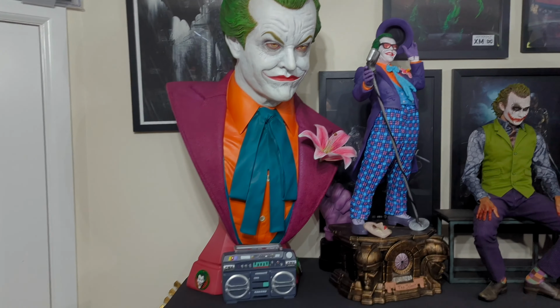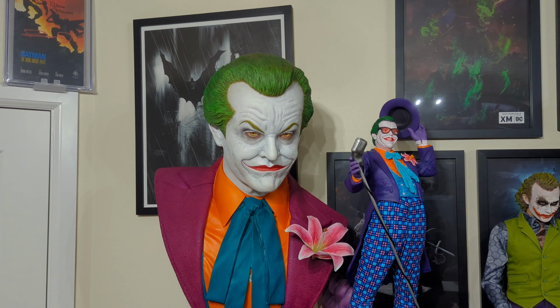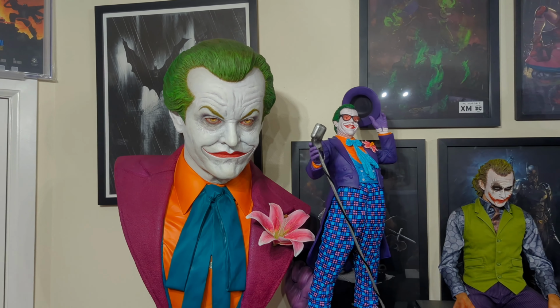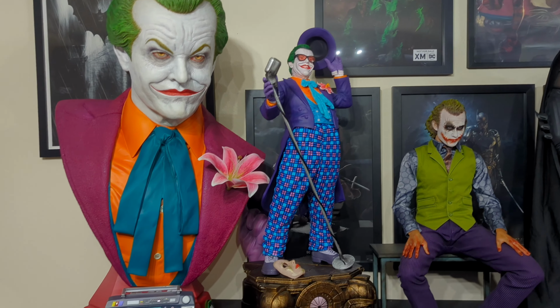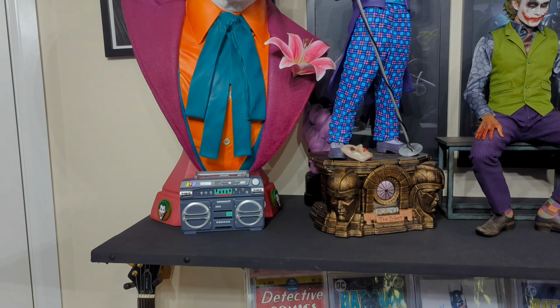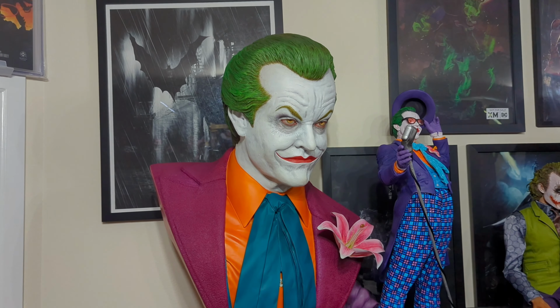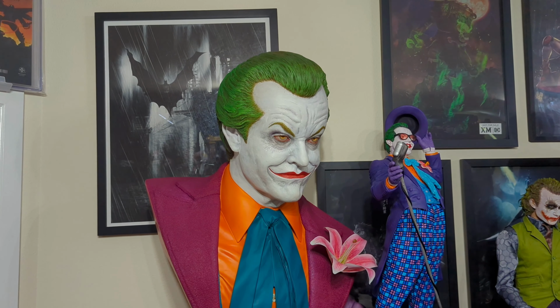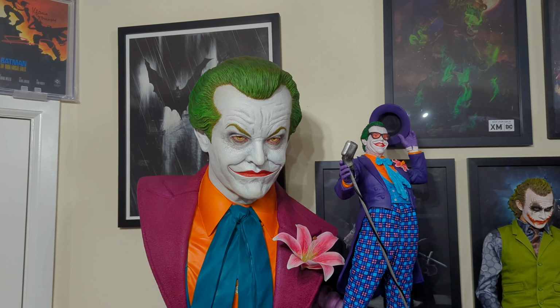See, from left to right, over here we have a life-size bust of Jack Nicholson portraying the Joker from 1989's Batman. Alongside him is a quarter-scale Jack Nicholson. Both of these are custom. This life-size bust came all the way from the other side of the world, and to date remains my highest shipping cost at $840.